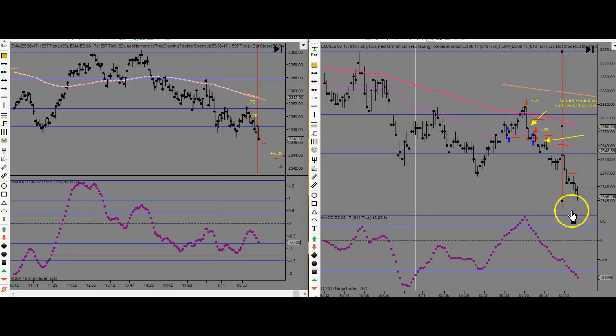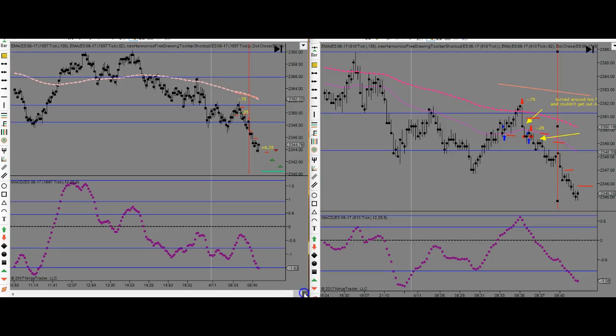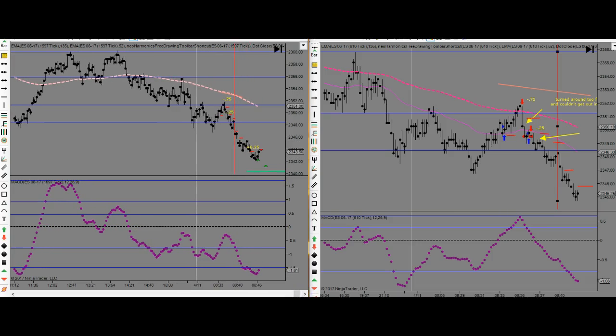It pulls back again. I move my risk just behind this area. It keeps going. And then one more place to put my risk. And let's keep going on this one. Here we go.